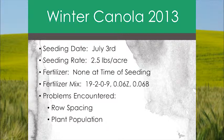Now, fertilizer, none at time of seeding. We didn't put anything on. Again, we were trying to discourage the stem elongation and all that stuff. We came back in late October with a mix of 19:2:9. So we're trying to go with about a 2-to-1 ratio on the sulfur.